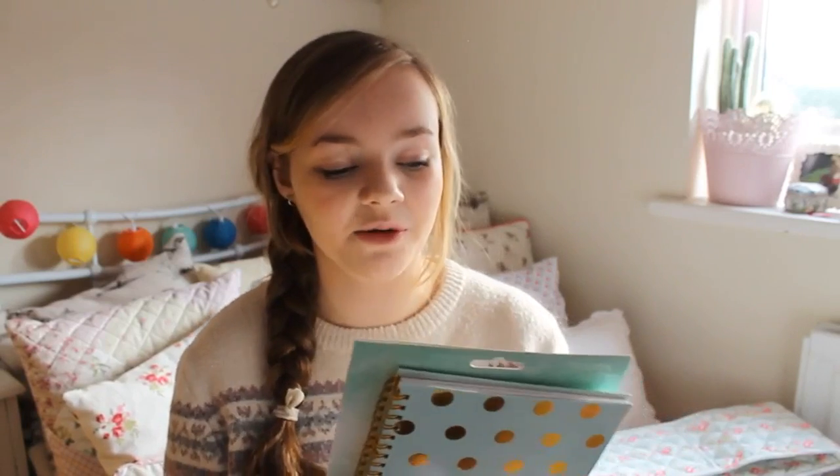So there's a different journaling prompt for every week, and I'm going to start this obviously next week in the beginning of January, and I'm really hoping to actually complete it and do it every week, because I've never kept up with a journal before, and I thought maybe something a bit more creative might be easier for me to keep up with. So yeah, very excited about that.